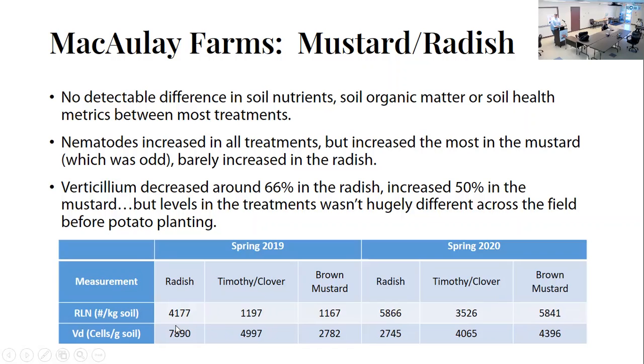On the verticillium side, again, you see there's a large difference between the starting points on the different strips, and these strips are very close to each other. So it tells you that verticillium and nematodes can change spatially in a field quite a lot in a small amount of distance. But on the verticillium side, it didn't change much in the mustard and the clover treatments. That amount of change is probably within the margin of error. So I don't think that they changed very much, but it does look like they decreased after the oilseed radish. So we'd be interested to see if we can replicate that in future trials in future years. If we can show that Icarus radish decreases verticillium, a lot of people would be pretty excited about that. So that's something we'll look at more going forward.